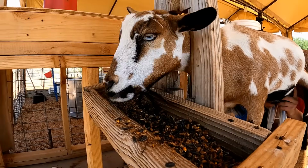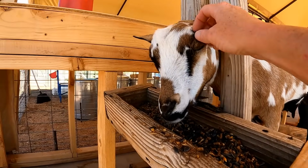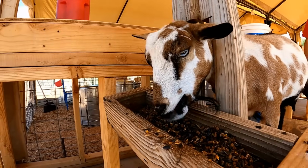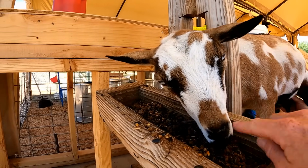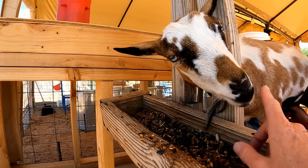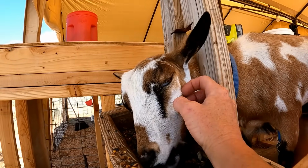Hi, Dinky. How are you today? So Miss Dinky here, last month she was at 7% butterfat, which is really good, but this milk test, she came in at 8% butterfat, so she's just making a ton of butterfat, and you're just doing amazing, aren't you?